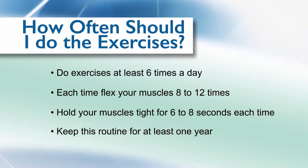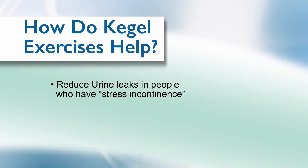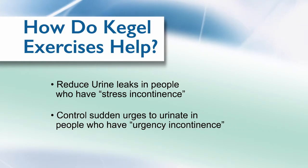You'll probably notice results, but it might take a little time. Kegel exercises can be very helpful to your recovery. They help reduce urine leaks in people who have stress incontinence, which means they leak urine when they cough, laugh, sneeze, or strain. They also control sudden urges to urinate that happen to people with urgency incontinence.